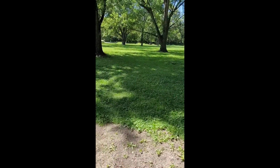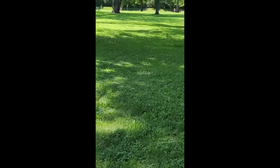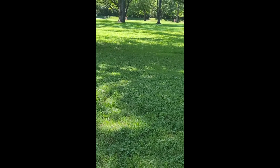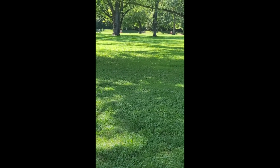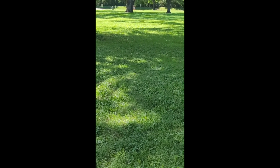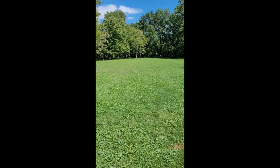All right, hole 13. It's on the other side of that tree. 293. It's a hard get. I haven't gotten it yet. I've thought of throwing roller here, but this low ceiling makes it really hard to do. I'm gonna throw a Hades probably on this left side of this tree and hope it comes back. It's the only thing I can think of. So here we go. All right, guys.